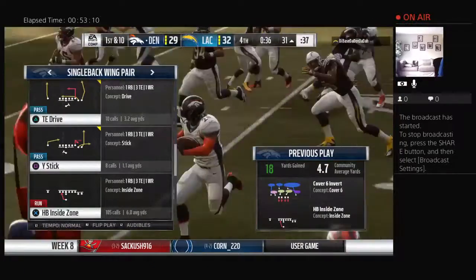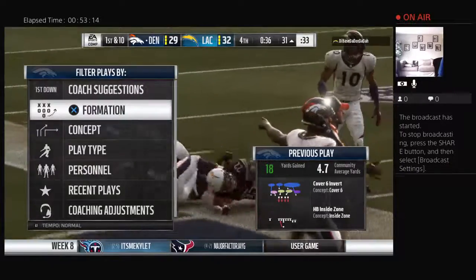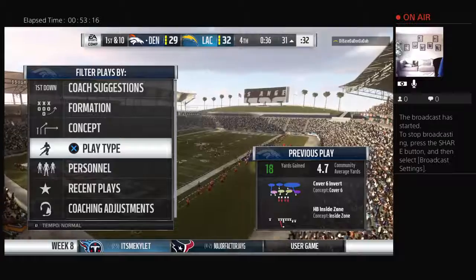I know they got a little yardage there, but I'm not sure their investment is right. They're still running the football, and I'm not sure there's enough time to continue to do that.